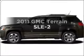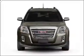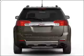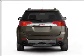Check out this 2011 GMC Terrain. Travel the roads in style and comfort in this great vehicle. With an efficient four-cylinder engine connected to a smooth shifting six-speed automatic transmission. Navigation included to help you get to your destination with ease.